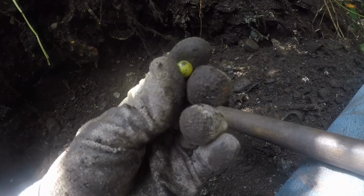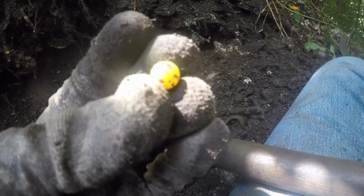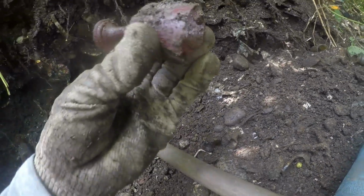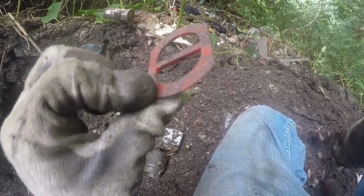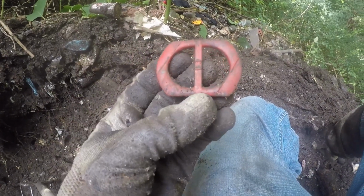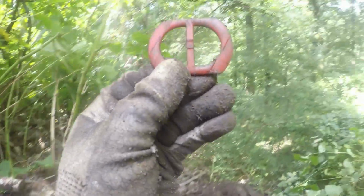This whole stinking necklace must be in here. Looks like uranium glass, but that's another bead. What the heck's that? Little plastic-like cup. All right. Yeah, look at that old plastic woman's belt. I'll take that too. I think it's Bakelite. That's actually a pretty good find.